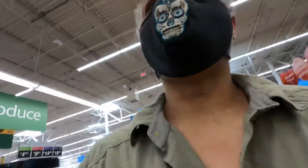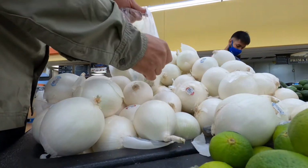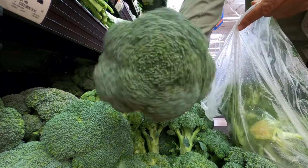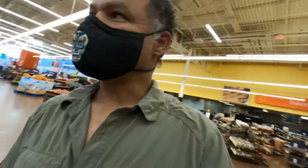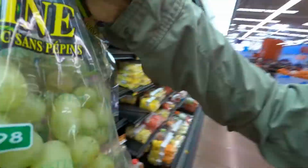White onions. Now for some broccoli. You know, that stuff. Now onto the beef. Mission accomplished. Now I want a tiny little treat. I'm thinking grapes. But I don't want red grapes. I want white grapes. I wonder where they are. I don't see them. Oh wait. Huh. There they are. White grapes. Alright. I think we're all set. Let's go pay for this stuff and get out of here.